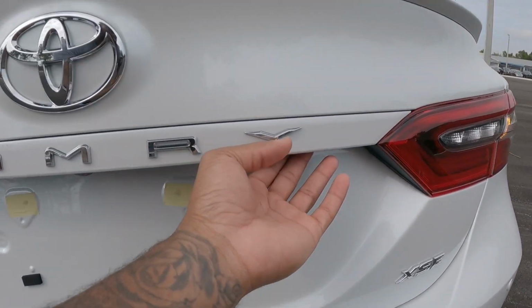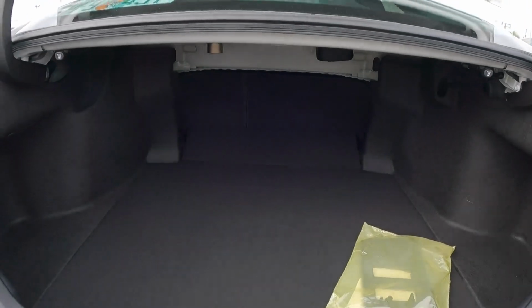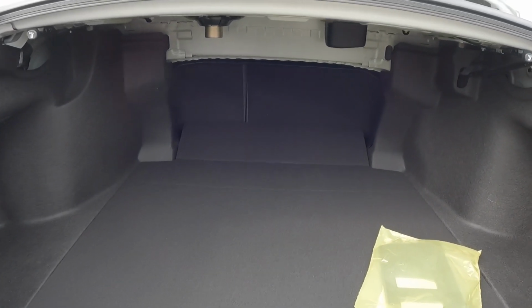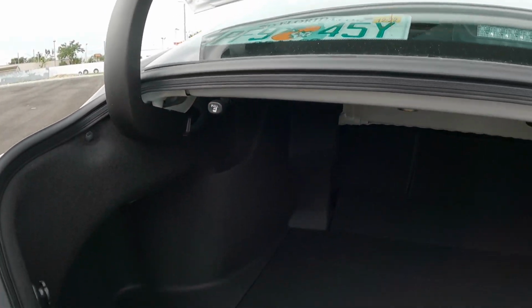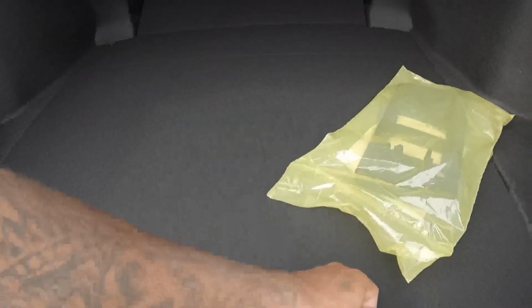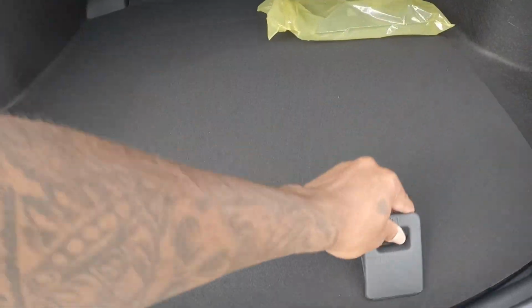Open up the cargo. Toyota hides the trunk release next to the Y. Once it opens up, it reveals 15.1 cubic feet of space. It's not the biggest in the segment, but this does offer a lot of space. The seats also fold down in a 60/40 manner, and there's these tabs here to fold down the seat. There's also some grocery hooks here, and underneath here, Toyota does give you a spare tire instead of a fix-a-flat kit.